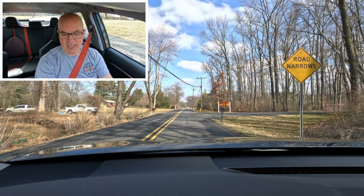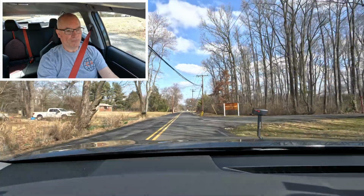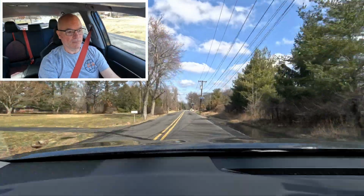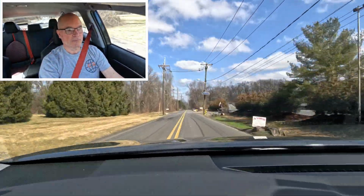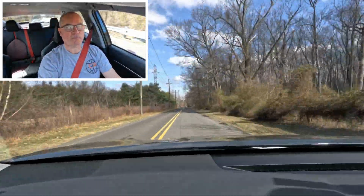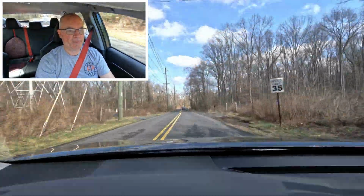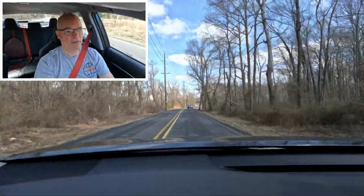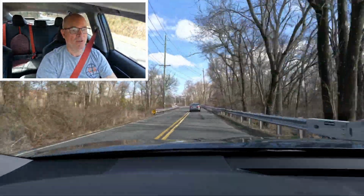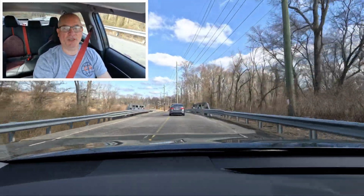But here we go again. Let's see if I can get this one right. In 3, 2, 1. That's better. And down the road we go. Really like it. The shifts are pretty good. Not as tight as I would have expected, but they're pretty good.